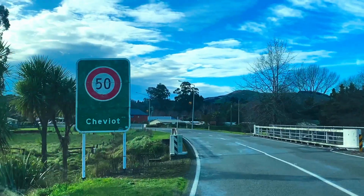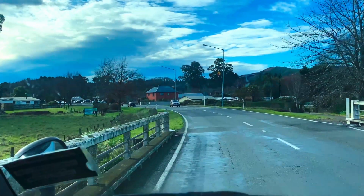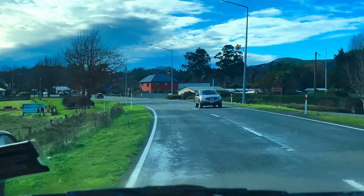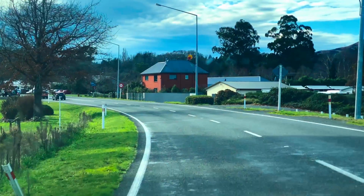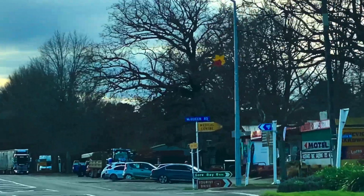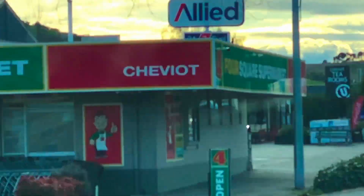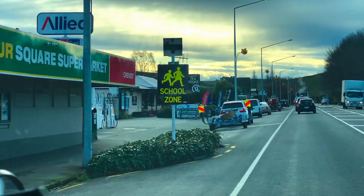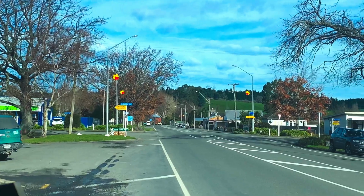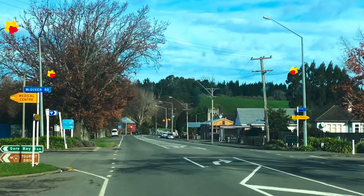Finally, we have now arrived at the town of Cheviot, where we want to stay in a cabin for one night. Then we'll keep going on the road trip to travel to Blenheim first thing in the morning. Cheviot is known to most as being a great place to stop on your way to or from Kaikoura, being about halfway between Kaikoura and Christchurch. There are some fabulous places to eat, drink, get supplies, shop, and fill up your car.